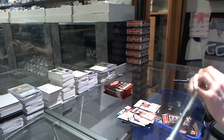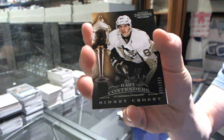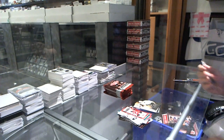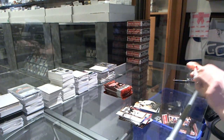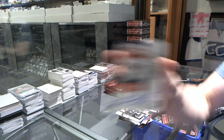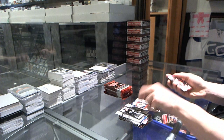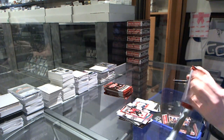Base. We've got a Hart Contenders numbered to 499 for the Pittsburgh Penguins, Sidney Crosby. We've got a rookie autograph for the Florida Panthers, Quentin Howden. Looks like we're starting with one of those 8 auto boxes.